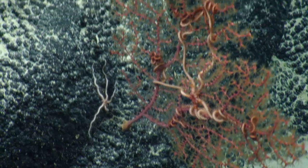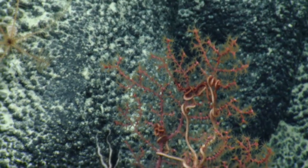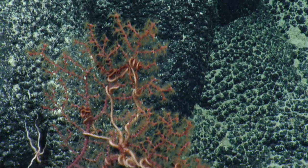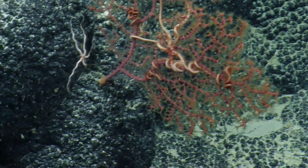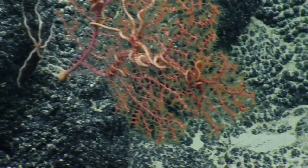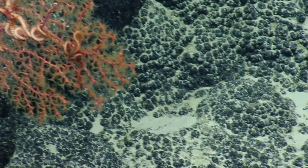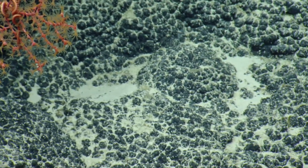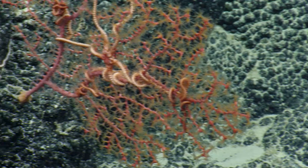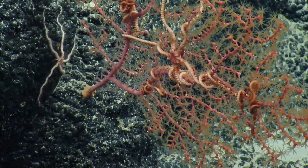Yeah, Swiftia will classically have different color skeleton and polyps. So usually a pink or red skeleton and yellowish polyps. Very pretty looking. I'm good on that whenever you're ready, unless you want to do some beauty shots.